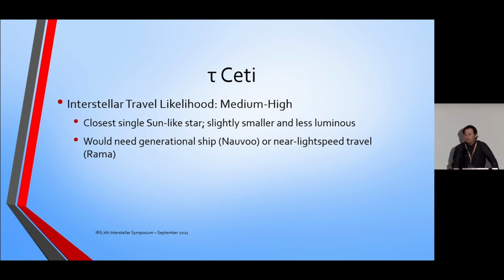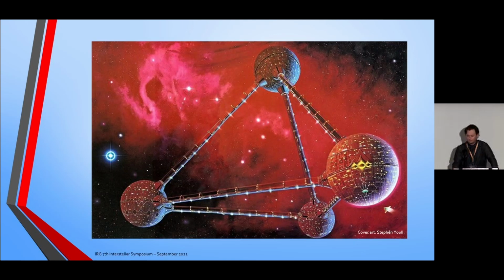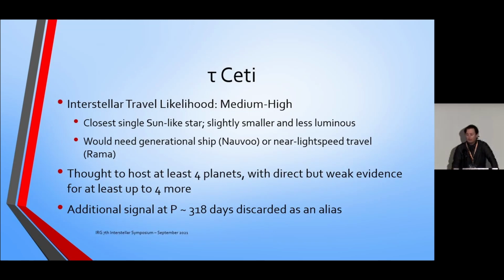Tau Ceti. This is the closest single sun-like star, since Alpha Centauri A is in a triple system, but it's slightly smaller and a little bit less luminous. And so we would need a generational ship like the Nauvoo, or near-light-speed travel like you would see in something like Rama from Arthur C. Clarke, to get there. I just really love this cover of the Raman node outside Tau Ceti. So Tau Ceti is thought to host at least four planets.